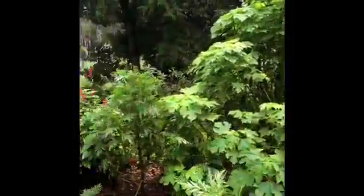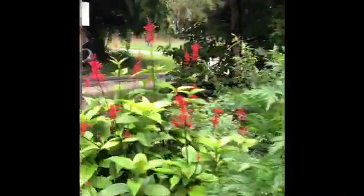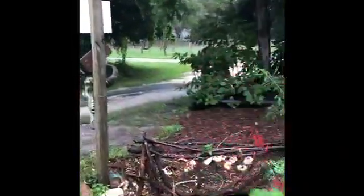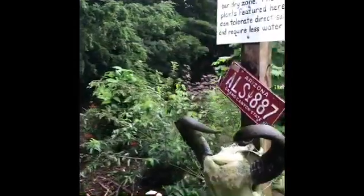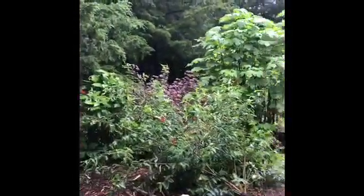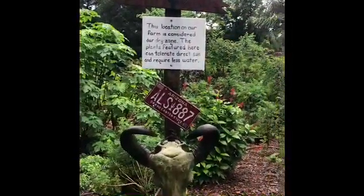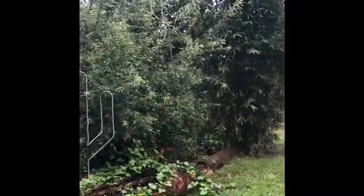Then from there, we're moving along to the front. We also have a very well-growing fig tree, some Mexican sunflower, and we'll come around to the front, the entrance of this garden, and we call it arid zona, meaning dry zone. And this zone right here is because it's our sunniest spot and our driest spot.